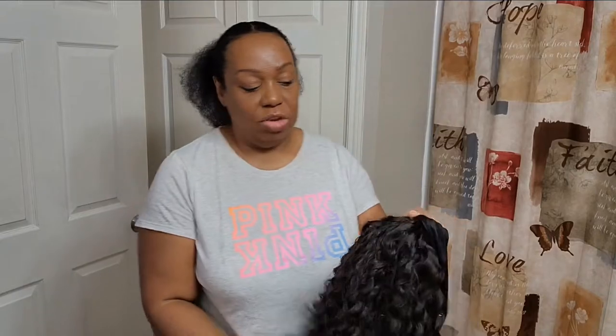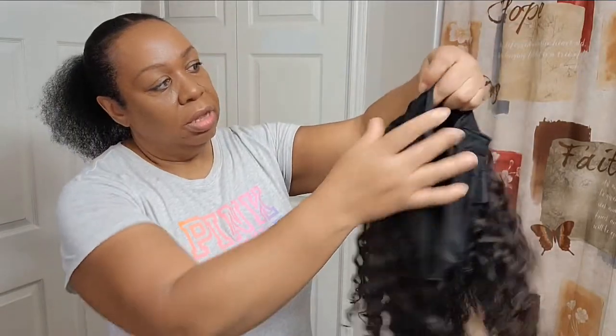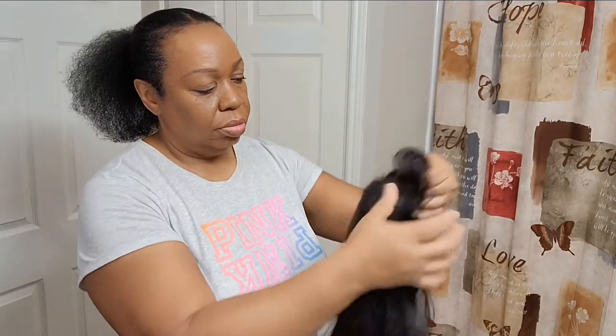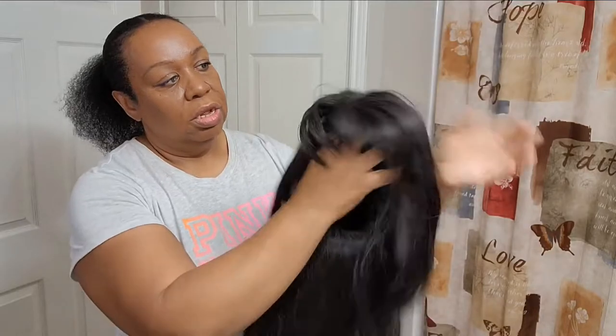So guys, I'm back again, and I have the two wigs. I have this one, which is a headband wig, and then I have this one, which is human hair straight with a bang.